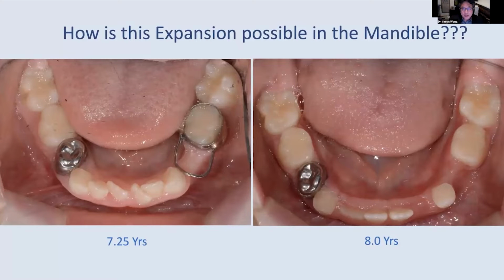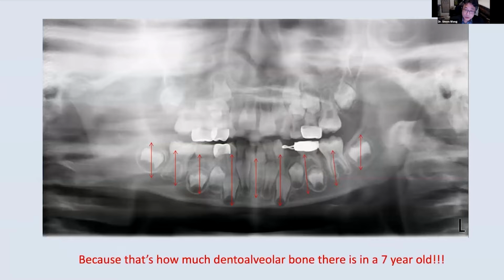I want to be able to help you understand how we can create enormous change in the arch form of young children. I want you to understand that mandibular arch development is possible. And I want you to remember that mandibular arch development in dental alveolar bone of a 7-year-old encompasses 3/4 of the height of the mandible.